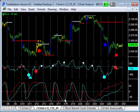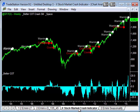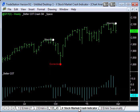Now, with that being said, this weekend the stock market crash warning indicator went off, which is just, well, coincidence? Who knows?